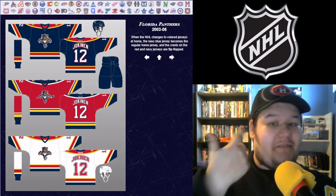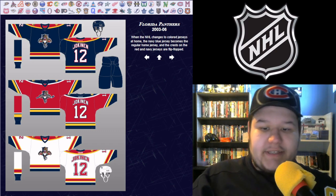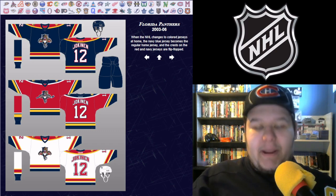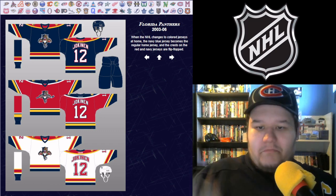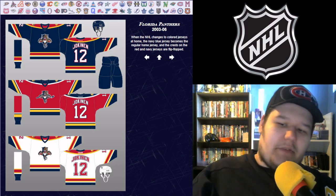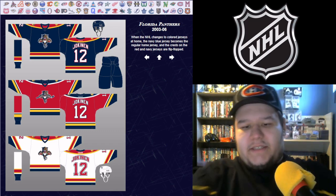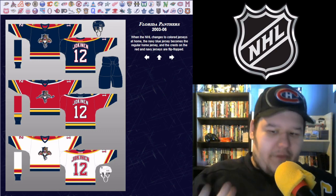Name curved. I'm kind of a sucker for that. The numbers look very, very nice. Of course, the Panther with the roar breaking the stick. I like that logo. Probably Florida's best in my opinion. Pretty alright logo if you ask me. Love the sleevings, how that looks with the stripes. Overall, a very, very solid jersey.